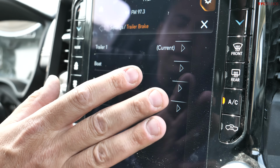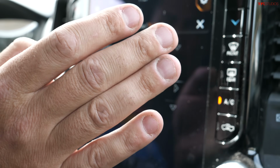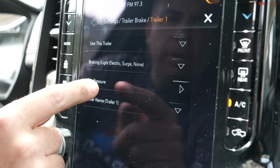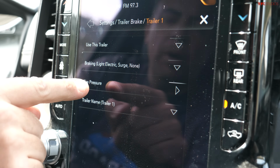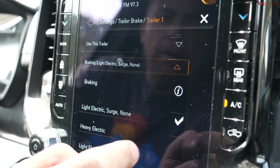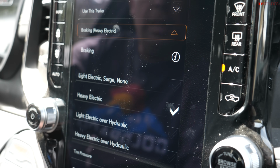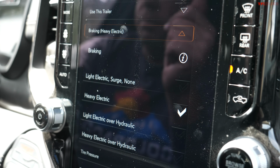Here's where you could set your trailer information in the RAM. And right here, I named it, well, not very creatively, Trailer 1. And you could, of course, also monitor trailer tire pressures if you have the sensors. But here you can also modify your brakes, for example, heavy electric, because this trailer is a little bit heavier. So this is the setting I will be using right here.